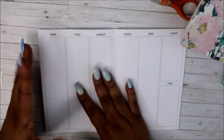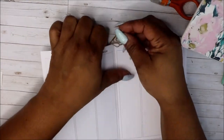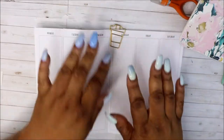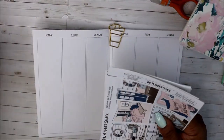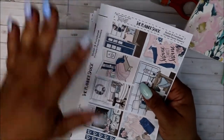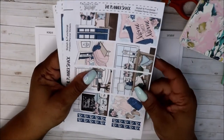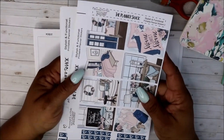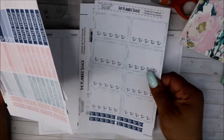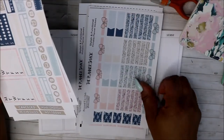Let's see. What week are we in this week? Today's the 12th, so that should be the 13th through the 20th. I printed these printables off with my printer and used my Silhouette. And this is from the Planner Shack. This is called the Farmhouse. Look how pretty this is. I've been downloading and printing all day. This is what that looks like. The kit is huge, just humongous.